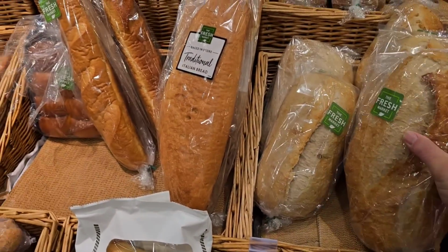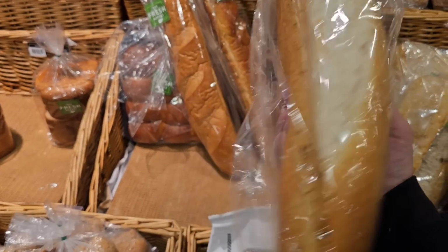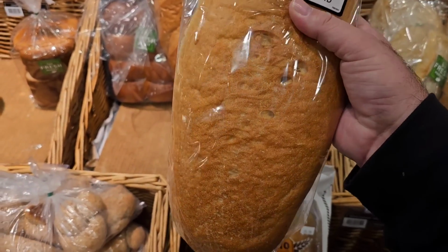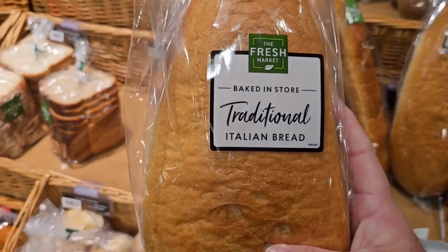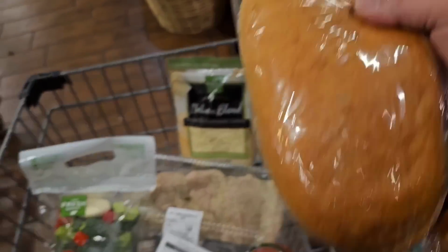$6.49 for that though. That's a little high. This Italian bread, oh my goodness, that is super soft. $4.49 for that. You know what? Normally I wouldn't spend this much on Italian bread, but Jessica loves Italian bread, and we're trying new things today, so we'll let you know what that's like too.